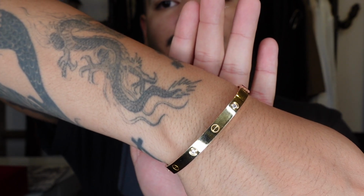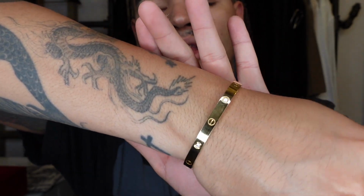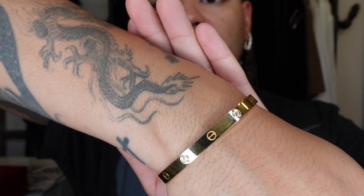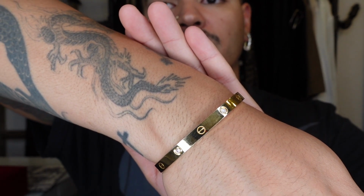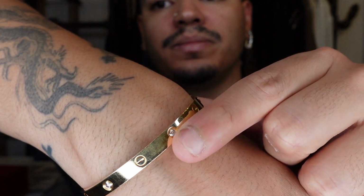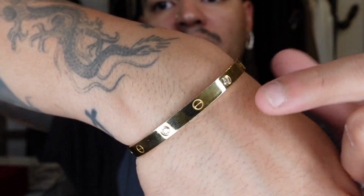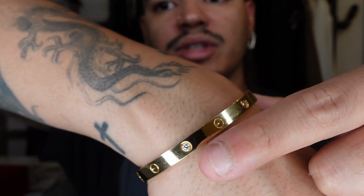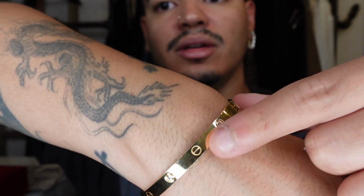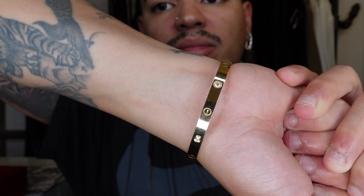So this is my newest pickup from Cartier, the classic love bangle, love bracelet in yellow gold, and it's the version with the 4 diamonds. So instead of the classic love screws going all around, it does have the 4 diamonds. So it skips it here, it goes to diamond, diamond, and then on the back it's gonna follow with the same thing. So keep it subtle, but still have a little bit of ice.